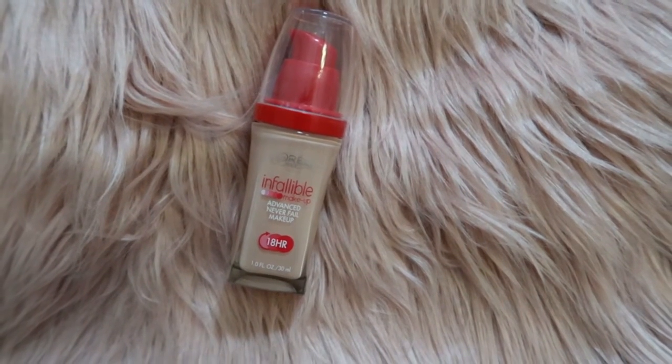But okay, let's move on to the next one, which is the L'Oreal Infallible. I have to read this because I can never say the whole thing together. L'Oreal Infallible Advanced Never Fail Makeup. With this one, it is a liquid foundation. I know some people prefer a liquid foundation to a loose mineral powder, which is fine. And when you're acne prone, one is not better than the other. It just depends on if it's pore clogging or not. That's really what your concern should be.